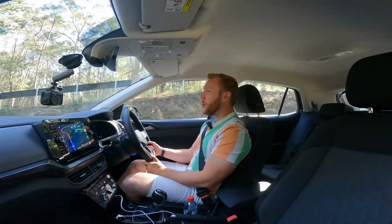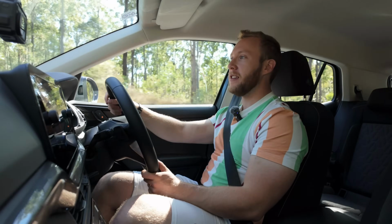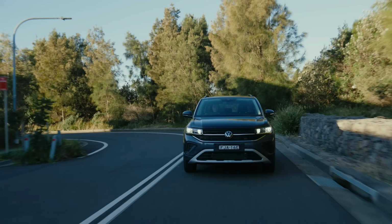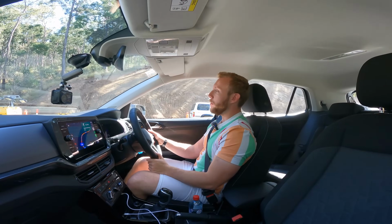So I think it's pretty clear who Volkswagen are targeting with the T-Cross. They are looking specifically for first car buyers and people looking to upgrade from the light and small vehicle classes, and who are potentially looking for more practicality than those cars. And I think that this updated T-Cross with all of its new safety tech really actually represents a pretty compelling offer.